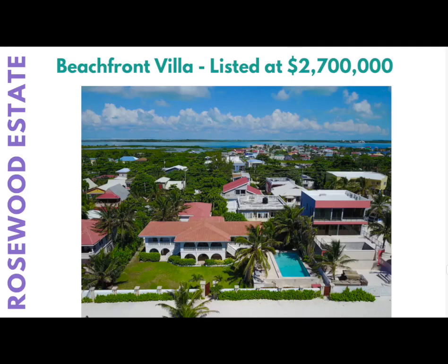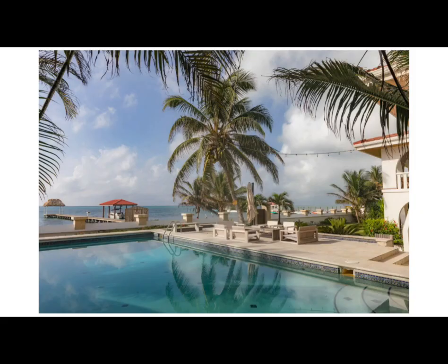The first thing I want to point out is a beachfront villa called Rosewood Estate. It's listed at $2,700,000, and this is an 8-bedroom villa, beachfront, with 150 feet of beachfront, a pool, basically the ultimate deluxe luxury villa. And this is actually currently being rented as a rental property. And here's some photos to give you guys perspective.